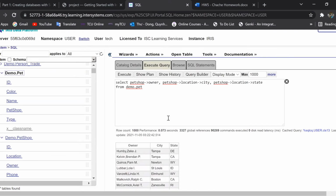It's really simple. Here, we use only one table called demo path to be able to retrieve the data from the pet shop table as well as the address table. To make it clear for everyone, pet shop is an attribute of demo path, as you saw before. The pet shop column also refers to the pet shop table as an ID. So we can retrieve the data from pet shop.